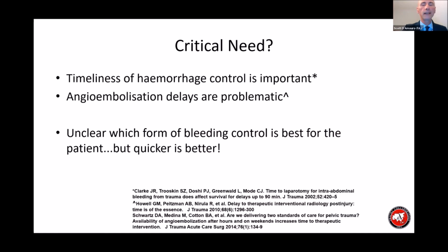So is there a critical need for a RAPTOR Suite? Well, there is a critical need for hemorrhage control. And we know that the timeliness of hemorrhage control is quite important. We know that patients continue to die of hemorrhage, and it's usually that time to definitive control of hemorrhage that is the problem.